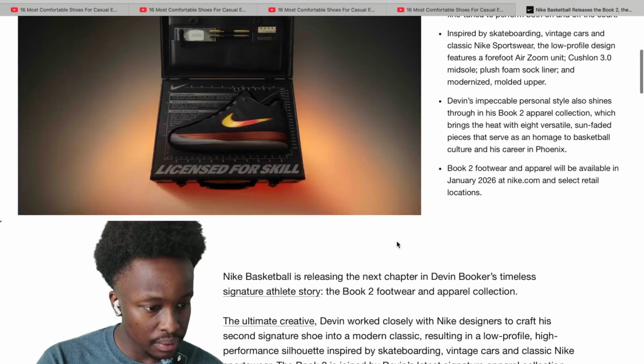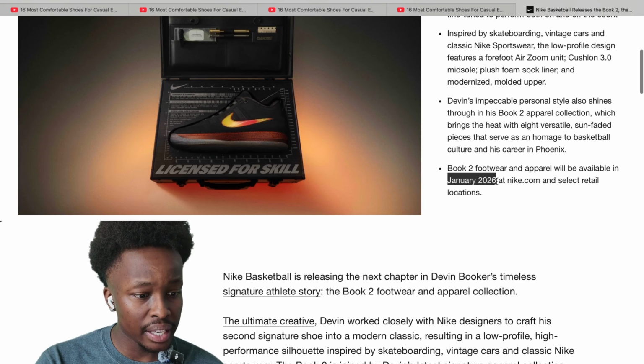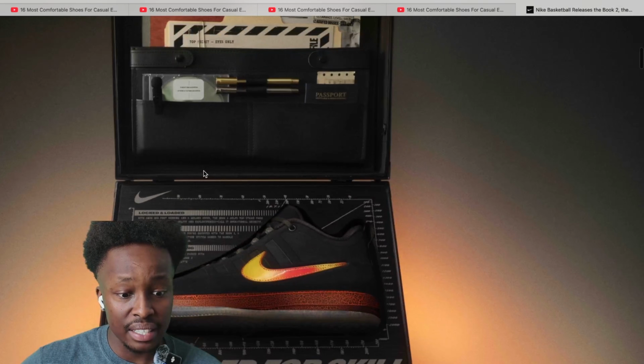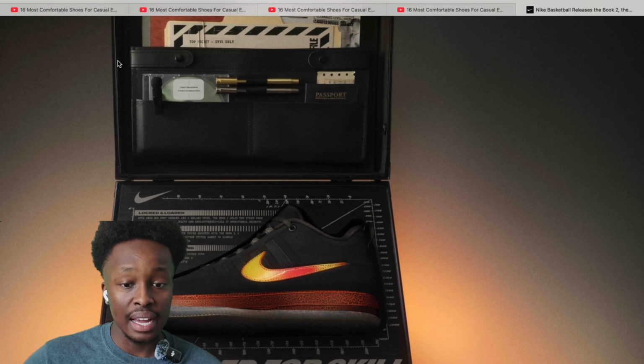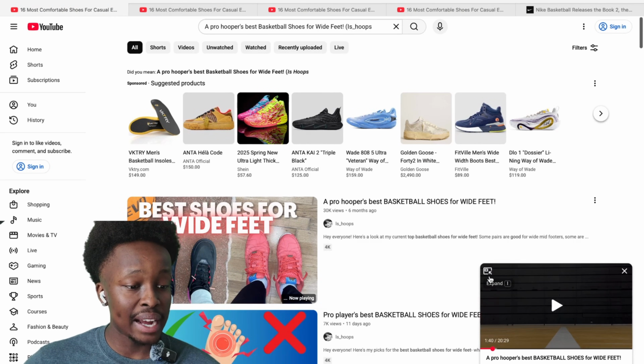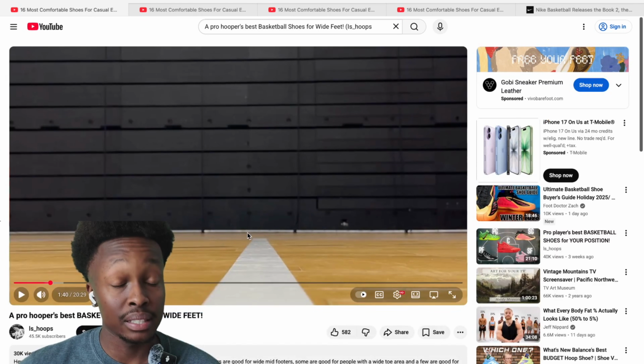Okay, I'm just seeing a lot of info. Available January. Okay, not too far. So January 2026. The box does look crazy too. I love the overall shoe design, but the Book 1, I love me a shoe that has good traction. So I've heard this shoe has good traction. Definitely one that I got to check on the second iteration.